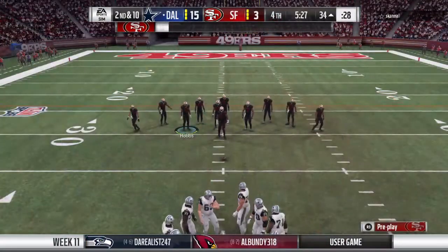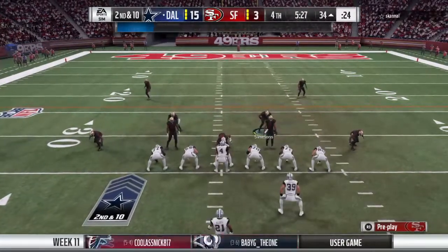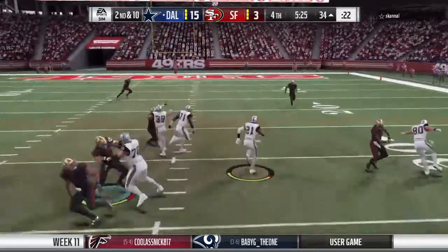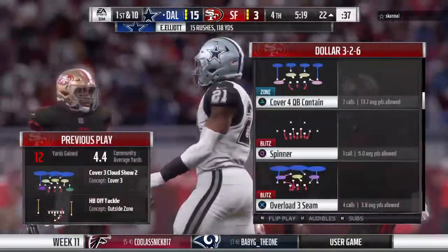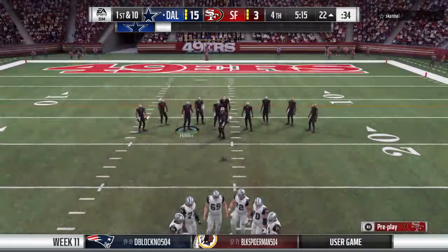So the incomplete pass brings up 2nd down. A give to Elliott, and he's got some space here. And brought down, but not before they're inside the 25. Give him 12 yards on that one. It earns him a fresh set of downs.